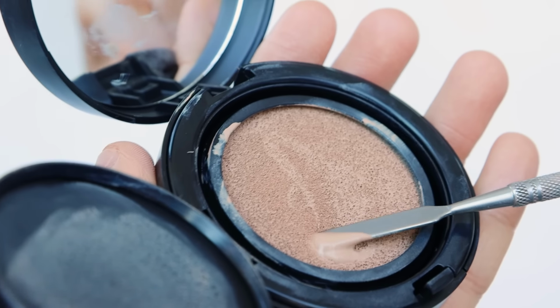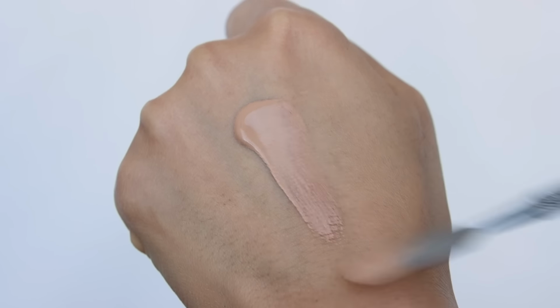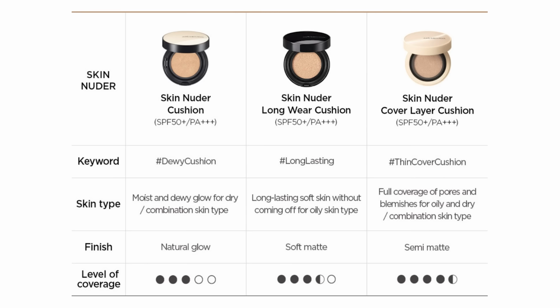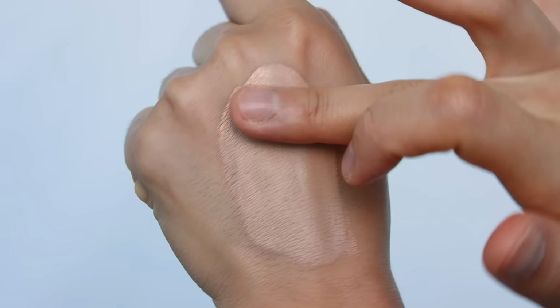As for the formula, it feels really hydrating at first and you can instantly sense the moisture. JUNGSAEMMOOL actually has 3 different types of cushion foundation, and this one has the most natural coverage and glowy finish. When I blend the product, it has a lot of playtime compared to TIRTIR cushion foundation because it's hydrating, but once it's blended into the skin, it sets to a satin-like finish with a soft sheer glow.